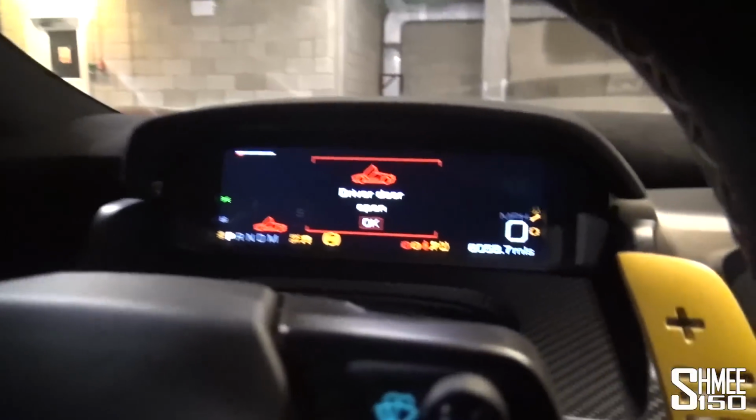Sounds good. So, just over 6,000 miles on the clock. Not bad for a new GT. I need to make sure the Taycan is locked up, and out we go.